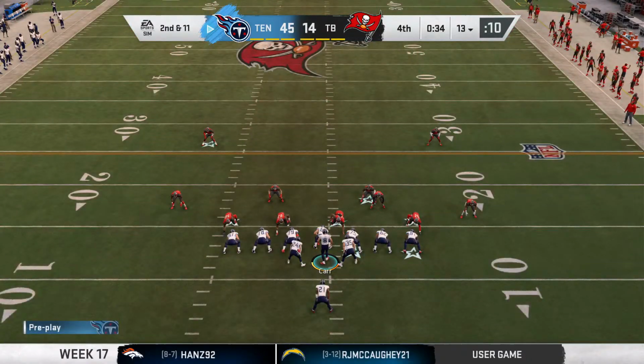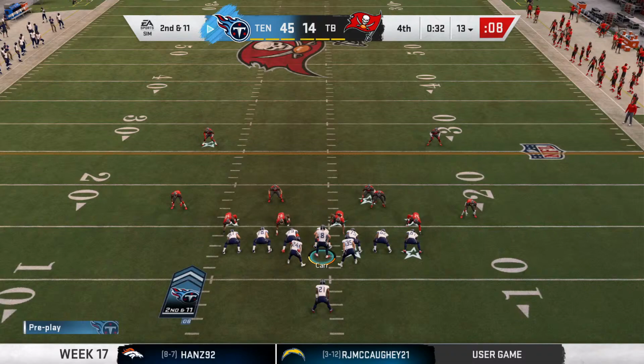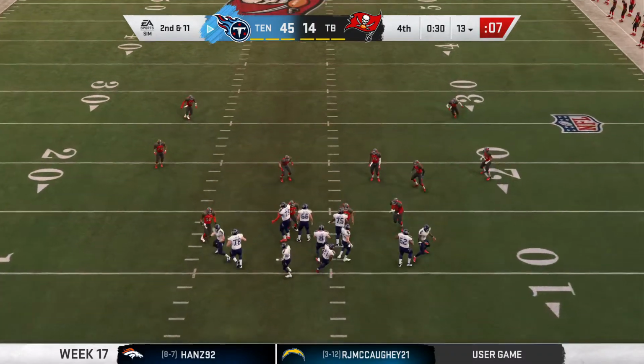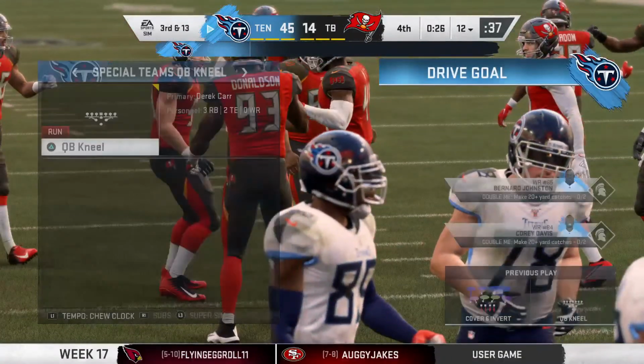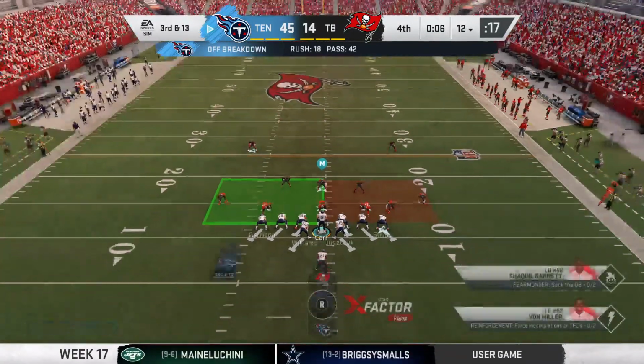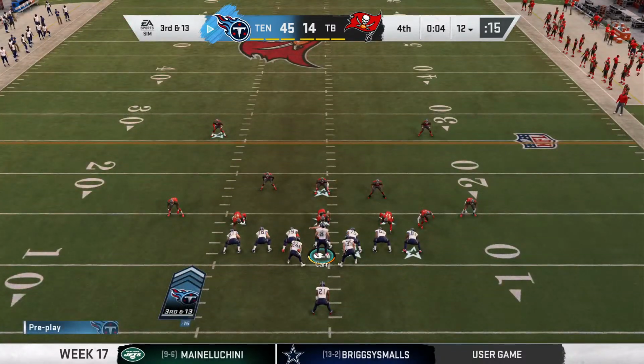Double time. 4 down. And they will take a knee here. So time to start going in the other direction as they come up now 3rd and long.